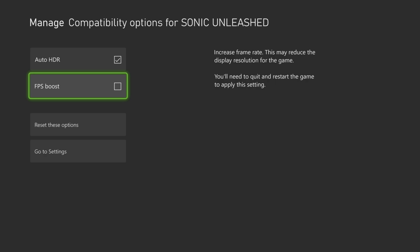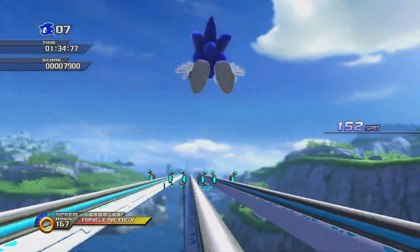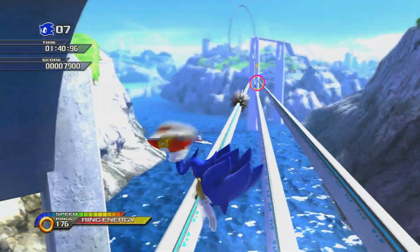Now, FPS Boost increases the frame rate. This may reduce the display resolution for the game. This is going to be case-by-case basis, but for this, definitely turn it on. And now you're zipping and zooming and jumping and grinding and turning into a werehog at 60 frames per second.